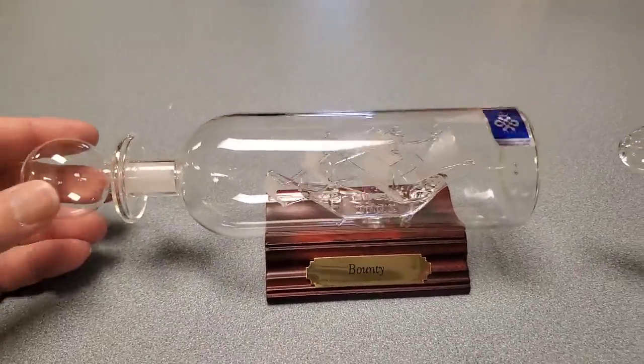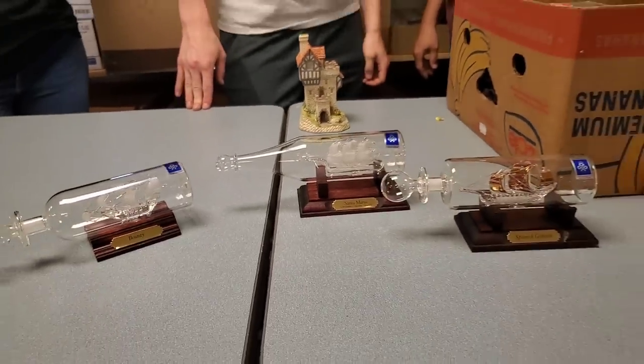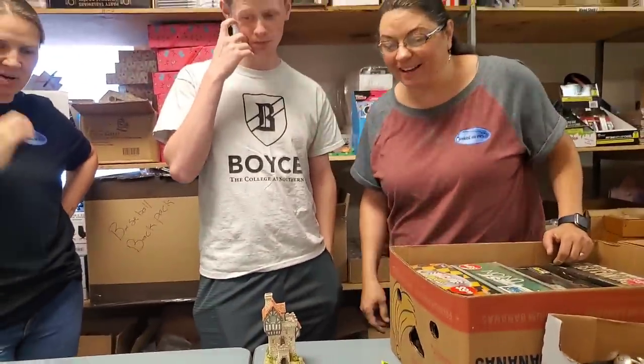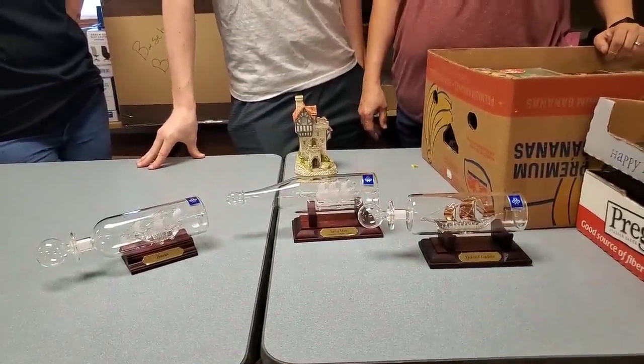Here's the third one. Neat. I'm geeking out too much. He is geeking out a little bit. Is that not cool or what? That is pretty cool. Well, we got three of them, though. Yeah. Somebody's going to go nuts on those. Yep. Wait, cool. There's three of you and there's three boats.